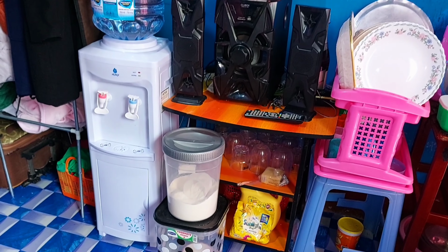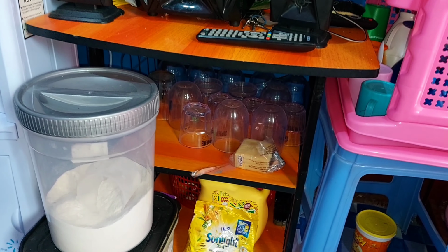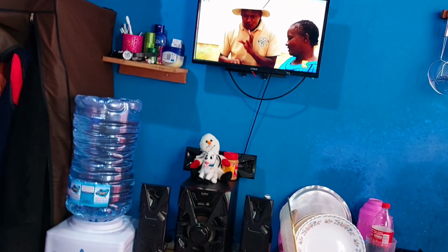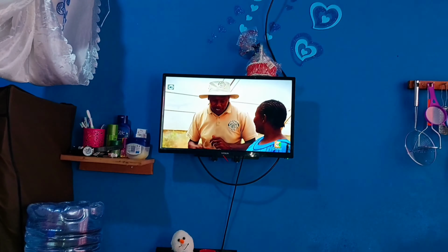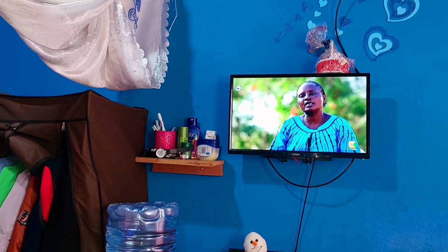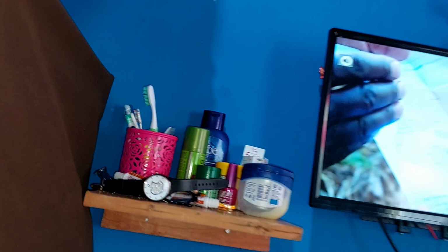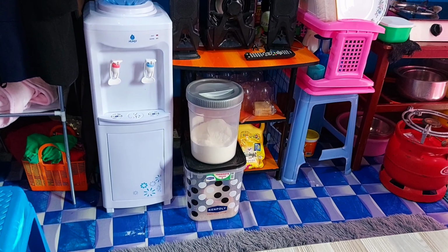Then over here we have the entertainment area. Down here she has put glasses, and a small shelf below. Then our TV, she has also improvised, she has placed her oils and stuff. Yeah, looks so good. We have our water dispenser over here. I don't remember the price, but it was here in Mwiki.